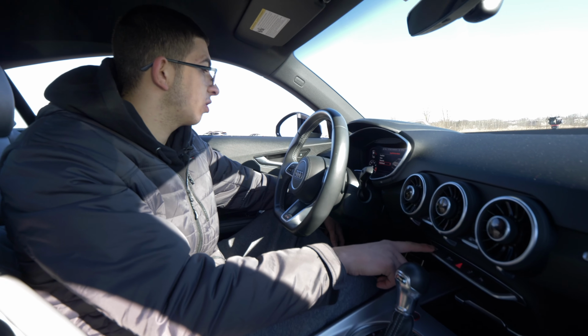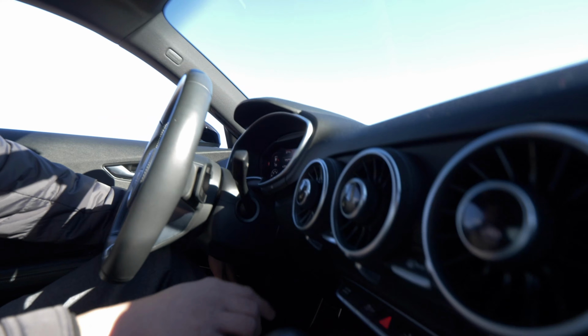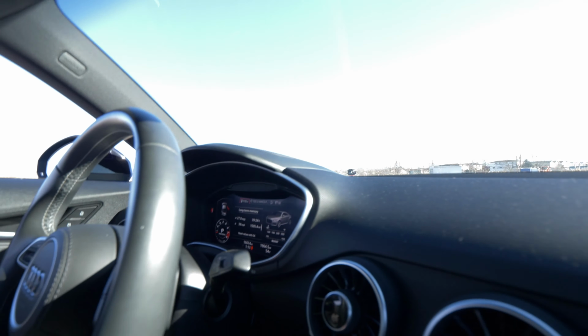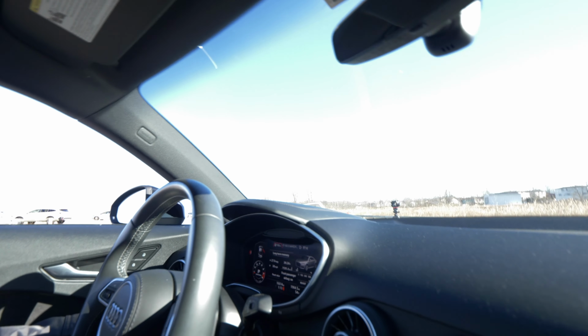Oh yeah, we haven't gotten into virtual cockpit, and I'll go through that with you so you can see. Okay. Let me actually hop in the car. All right, so this is virtual cockpit. Wow, you have a boost gauge. Yeah, there's a boost gauge. You don't have that in the Supra at all? I don't have a boost gauge in the Supra.